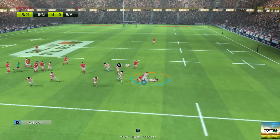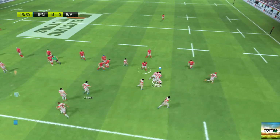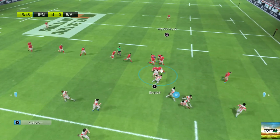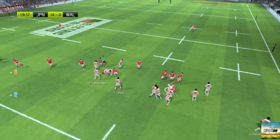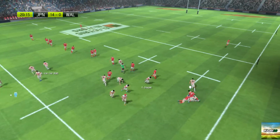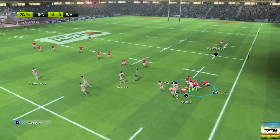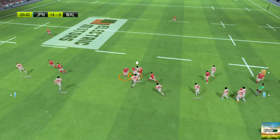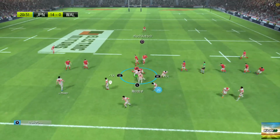Oh, look at the energy, the dynamism of it all. He needs support. Ball still in their possession. The ball's kept alive. A ruck's formed. A great platform to attack from here, from this ruck. Good passing. Oh, poor ball retention. He's taken to the ground. Now he has to release the ball.